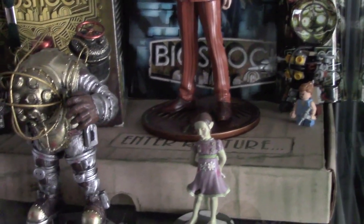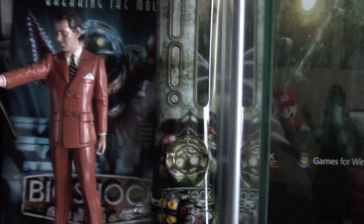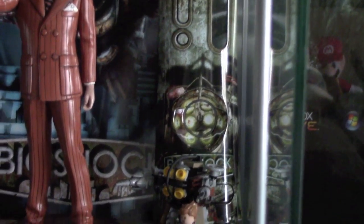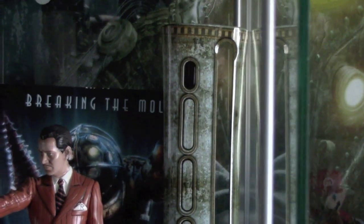See this box that everything's sitting on, that it says Enter Rapture. That also had this 360 faceplate, and it was something given out to GameStop managers only. Wasn't released to the general public.